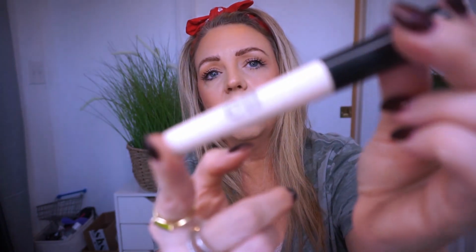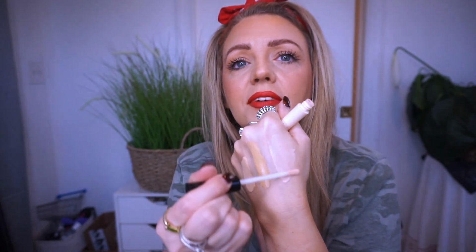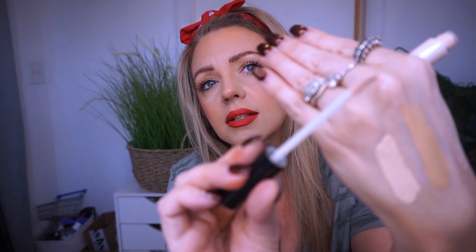And this is an e.l.f. eyeshadow primer. Now normally I just use concealer to prime my lids before I put eyeshadow on. But this one is really, really nice. So I'm going to swatch it right beside the concealer. So it's right here. It's just very lightweight. It has a wand to it like this.